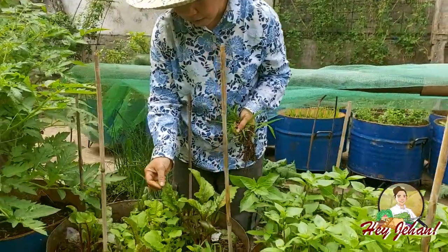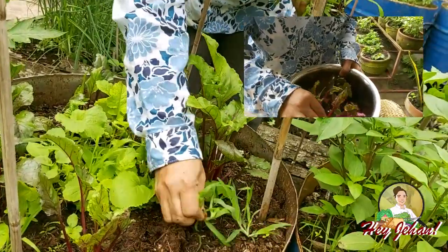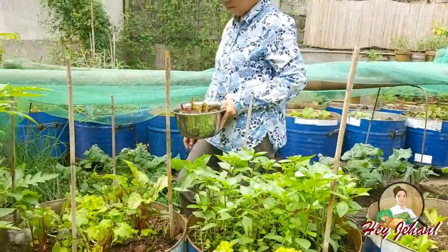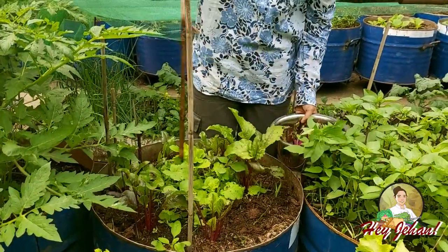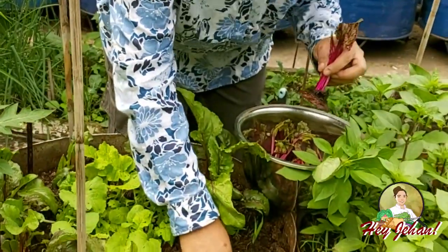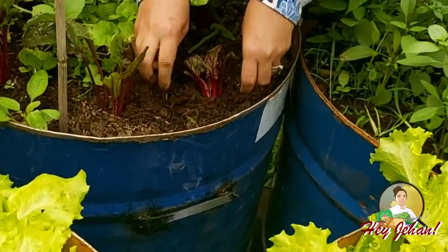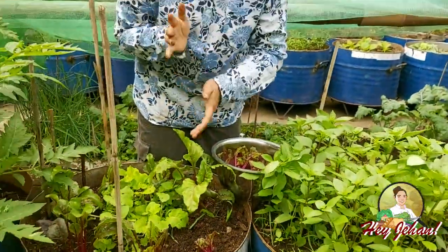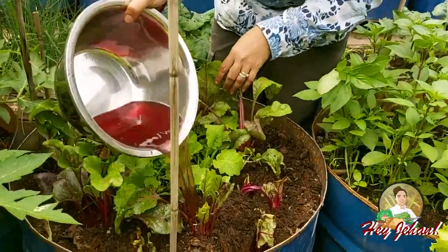I have beets. So remember I showed you the beets that we're supposed to plant. I think I have space here to plant it. This is what you have to do. Step 1. Dig a hole. Second step, stick it in. Third step, you cover. And then fourth step, you pray that it will grow. That's easy guys. So easy. That's it. That's our beets.